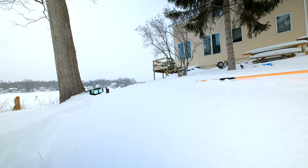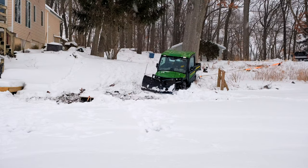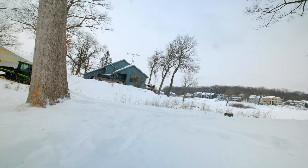eventually. I need to get one of those, what do they call them, the hijack lifts. That would have really saved the day out there, I think, but that front axle being broken, four-wheel drive doesn't do a whole lot of good when your axle's not working.